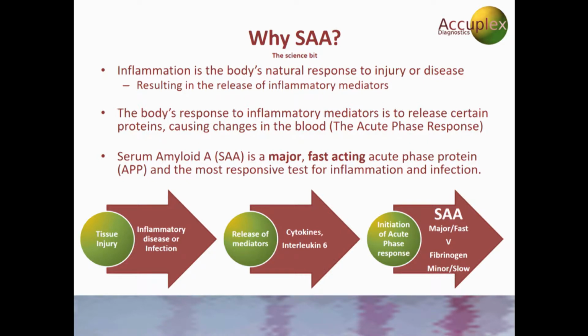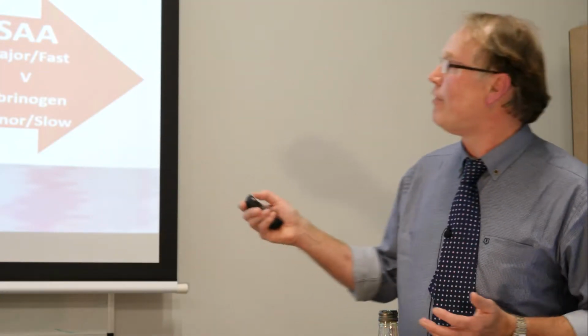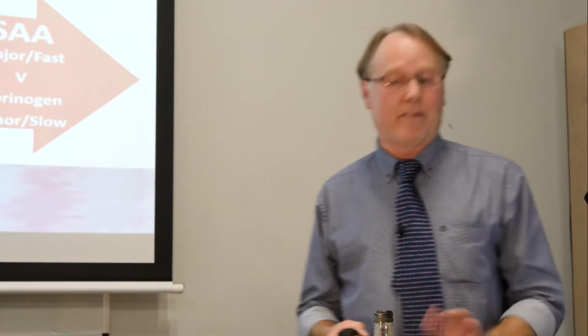On the other side, you've got this molecule here called SAA, and its name is serum amyloid A. It's a major and a fast-moving acute phase protein. Major because it actually goes up from very, very low levels, 10-fold, 100-fold, and even 1,000-fold when there's a problem.